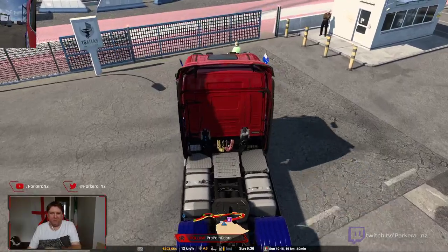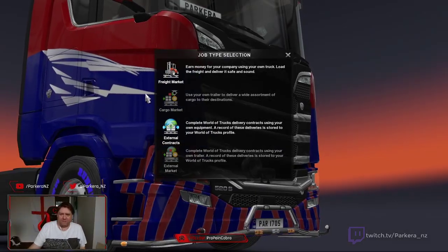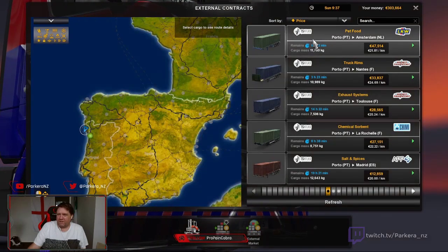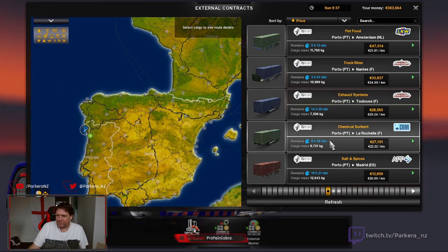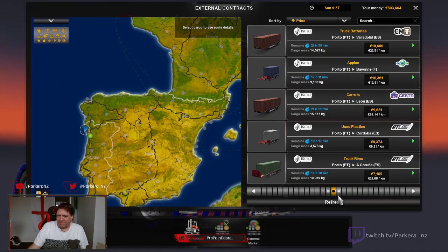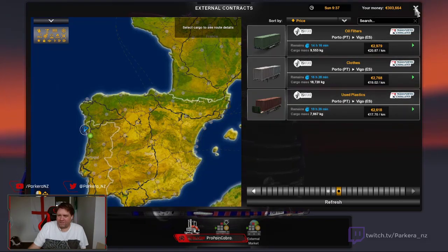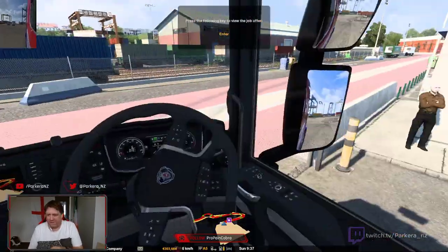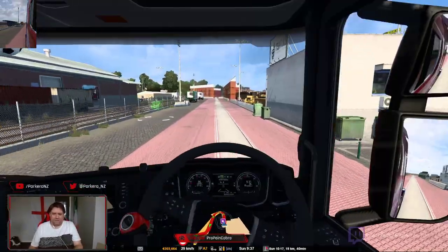We're not going to take a job, but I'm just going to have a curiosity and see what sort of cargoes there are if we go for external contracts. These change, so don't take this as fixed, but you're looking at something like truck rooms, pet food, exhaust, chemicals, salt, spices, batteries, foods, basic things, anything that you could probably take to a port. And that doesn't take into account the deliveries you would probably be doing here as well. So it's cool. We'll hit the road, Jack.